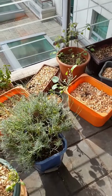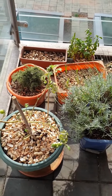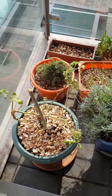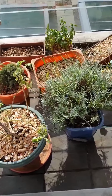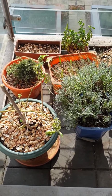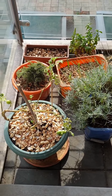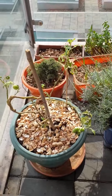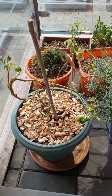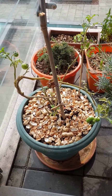So let me explain what I did so you can see the before and after. This cherry tomato plant has displaced the lavender. This corner here is the prime location on this balcony for getting direct sun, and I just wanted to give these tomatoes a chance to ripen.